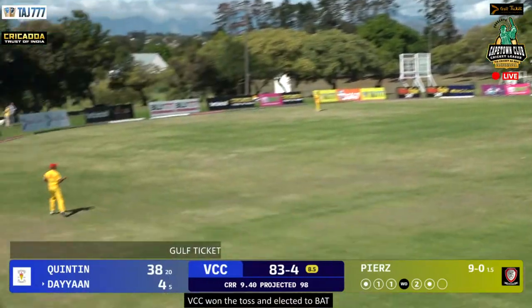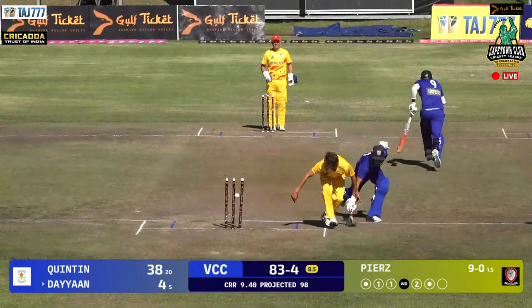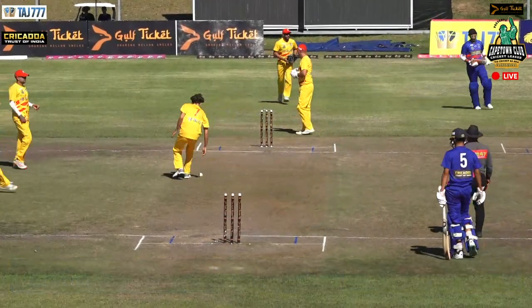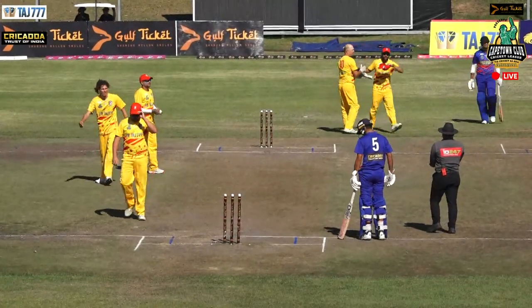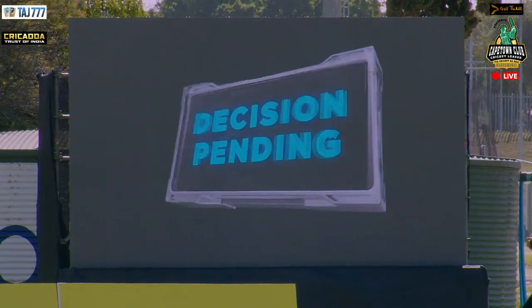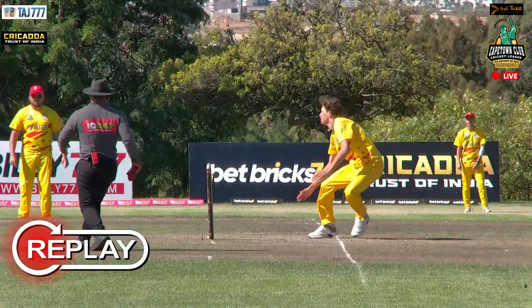Big hit downtown. And I think that's a parachute off. Are we going to see it again? We are going to see it again. Jacob de Jong is waiting to go again. There has been all action in this over. Can you believe it? Warren, can you believe it, mate? Man, oh man, the fielding of Northern Goodwood. Very impressive at the moment.